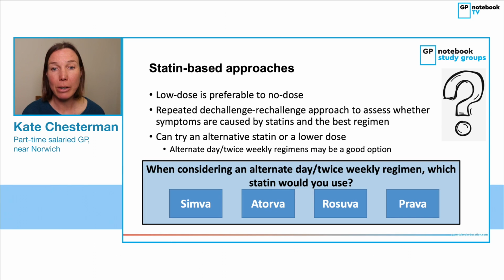So a quick quiz question for you. If you were considering doing an alternate day or even a twice weekly regime, which statin would you prescribe? Would you use simvastatin, atorvastatin, rosuvastatin, or pravastatin? Well, actually, the evidence suggests that either using atorvastatin or rosuvastatin would be the best options. These medications have longer half-lives than the others and are therefore well suited to these intermittent dosing regimes.